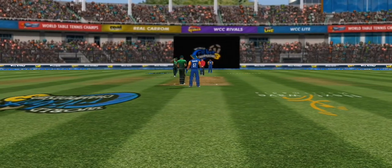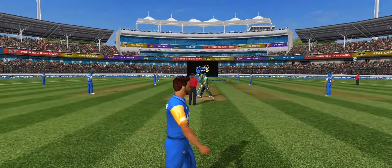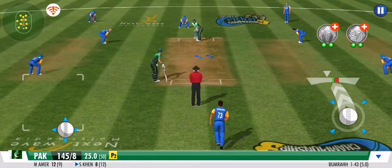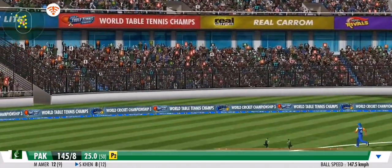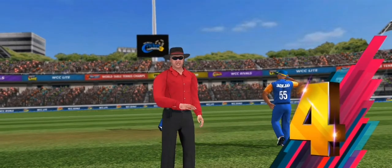A change of pace. A fast bowler has now joined the attack. Bowler not having quite the same success on this side of the wicket, so he decides to change. Oh, one bounce, and it's over the fence. Good boundary.